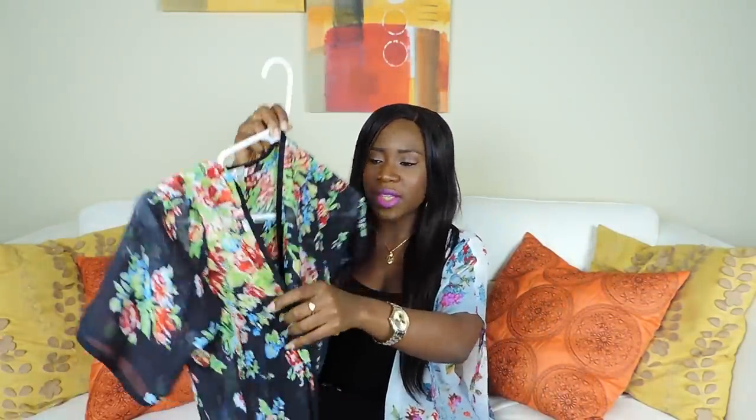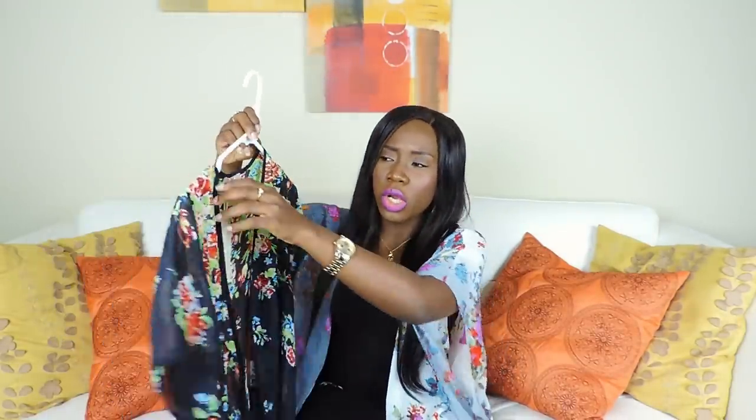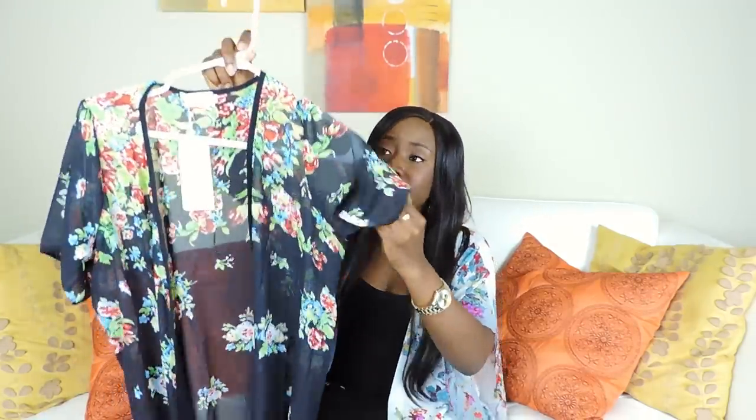Also from New Dress, I got this kimono. This is so nice. I want to wear this with a bodycon long dress. It's been nice to throw on. And this was also really cheap from New Dress.